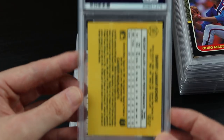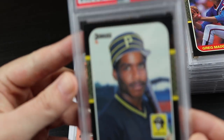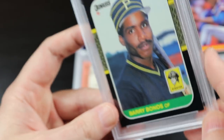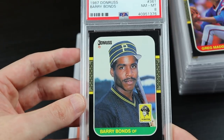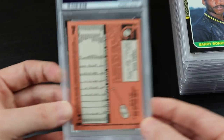Okay, here's a Bonds. It's an 8. Okay, all right. Yeah, a little edge chipping. I mean, this is such a tough set. You can't really be too angry when you don't get a 9 or a 10 on these. They're very, very difficult.